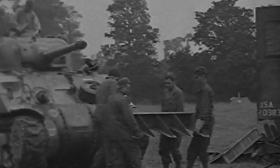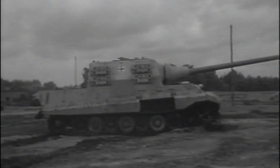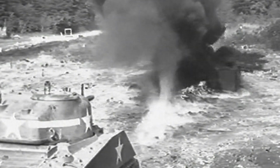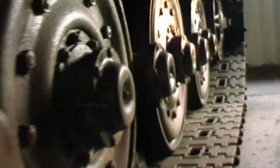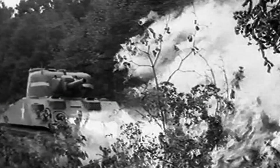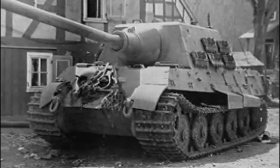What were the initial Allied responses to the formidable Tiger tanks? The Allies quickly recognized the Tiger's superiority and began developing specialized anti-tank weapons, such as the British 17-pounder and the American 76mm gun to counter its heavy armor. However, how did these new weapons perform against the Tiger? Despite their increased firepower, these weapons often struggled to penetrate the Tiger's thick armor at standard combat ranges, necessitating tactical adjustments.